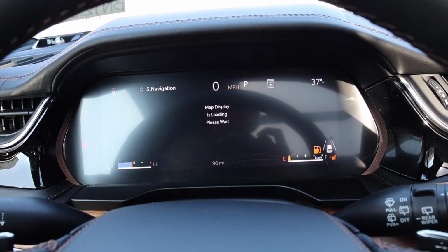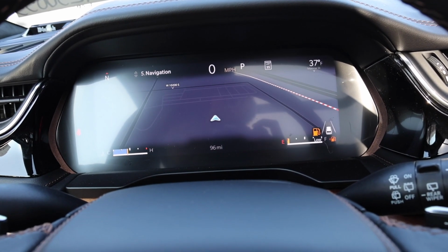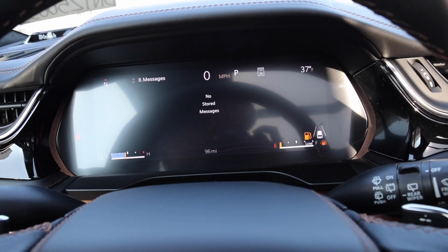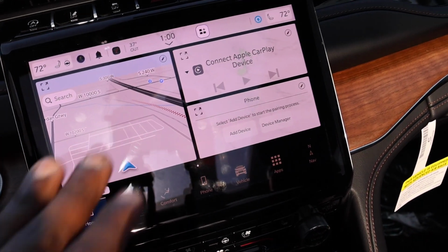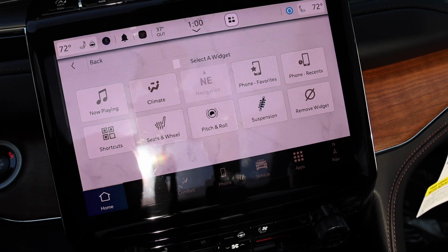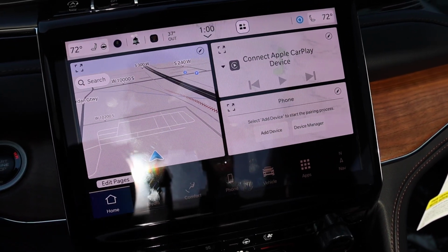Your trip information. If you want to do your navigation over here, you have the option to do so on the screen. And then that's pretty much it. Now on this one, if you go to home, you have these little widgets that you can customize. If you hit the pencil, you could change what you see, or you can just remove the widget entirely if you like. They have your media.